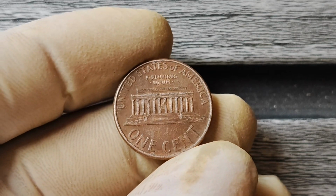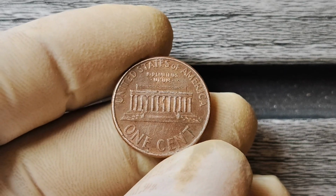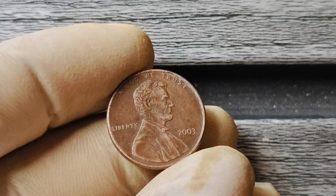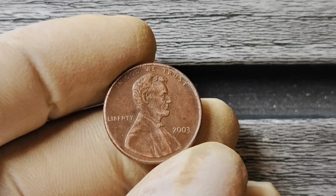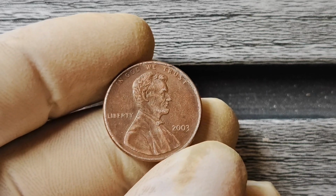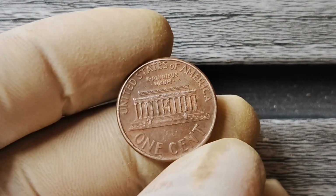A normal penny should weigh 2.5 grams, but these rare ones can be slightly off due to the error. Grab a digital scale and see if yours is a bit heavier or lighter. Some of these valuable 2003 pennies have doubling on the inscriptions, meaning the letters look slightly blurry or duplicated. Third, examine the color and surface. If it looks a little off, like it has a weird sheen or color, you might have something special.